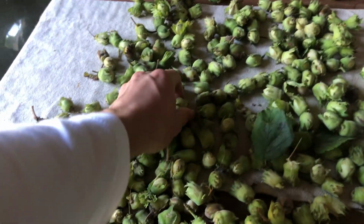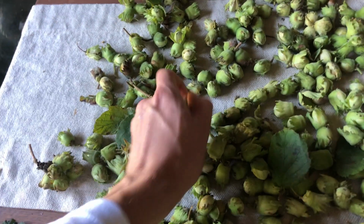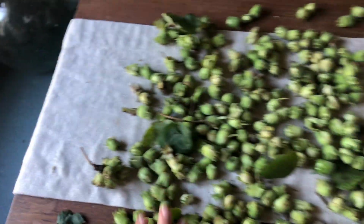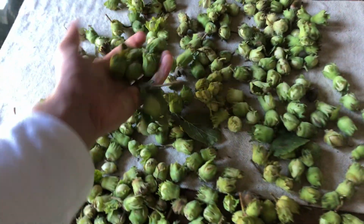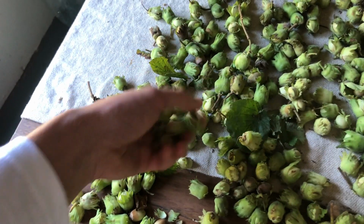So this is the extent of the harvest. I've laid them out on the table here at Field Study HQ, just to dry out really. So these husks will go all papery, and the nut will dry out and go brown and mature and be good for storing. If they don't cure and dry in time, then I'll whack them in the dehydrator just to speed up the process. But this is a good harvest. I'm quite impressed with the amount that we got.